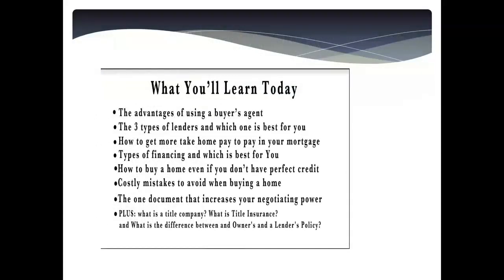So what you will learn today: 3 advantages of using a buyer's agent. Most of you, and Brian will explain to you a little bit more about the advantages of using a buyer's agent, perhaps you're not aware of. The 3 types of lenders, on which one is best for you, how to get more money to pay for your mortgage, types of financing, in which one is best for you depending on your situation, how to buy a home even if you don't have perfect credit. I know that could be a very big concern.